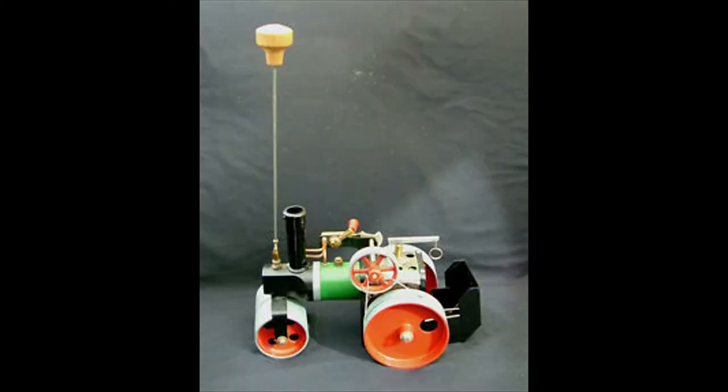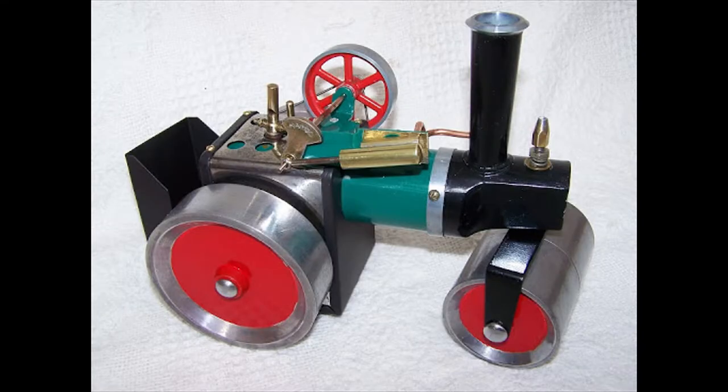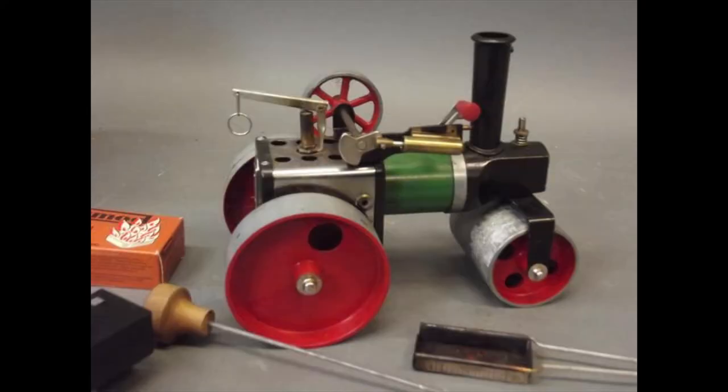Mamod. It shared much of the same features with the stationary engines. That is, the oscillating cylinder and flywheel were exactly the same, as they were just reused parts. This basic power unit would define all vehicle Mamods from now on. The Mamod also featured the iconic apple green and red livery.